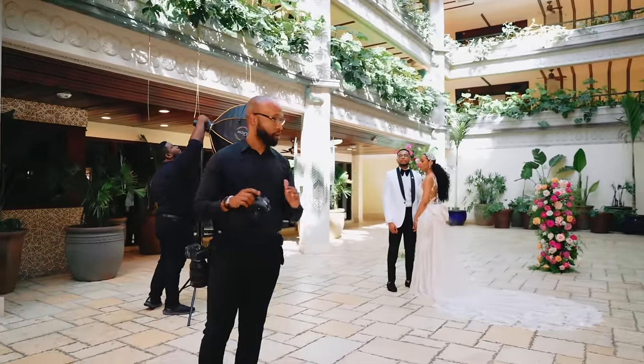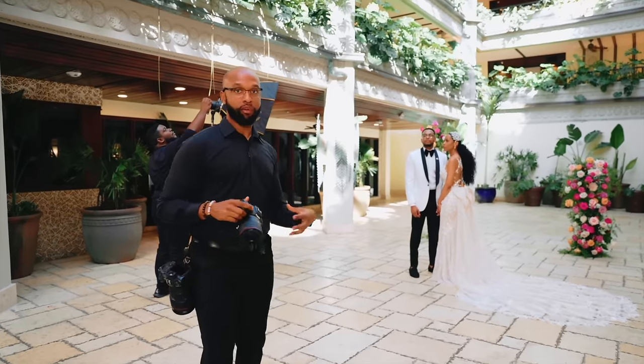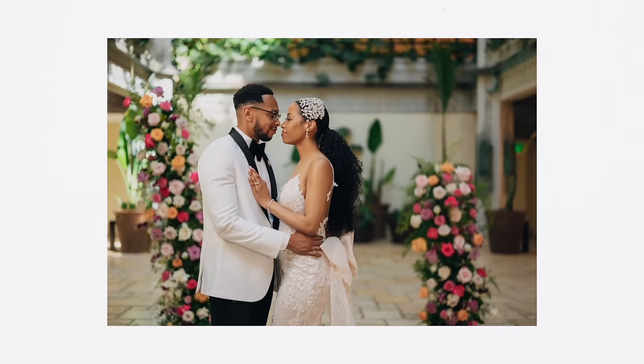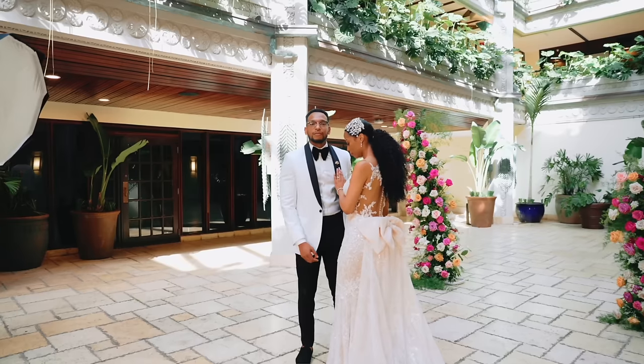I always like to start with the easiest poses, holding hands, hold each other. Then we can get creative when we feel like we've gotten enough establishment shots. All right guys, so just to start off, I like where you are right now. Maybe you just bring that left hand on his chest. Boom. And then Ralph, just bring your hands around her waist right there.